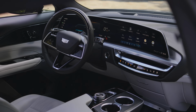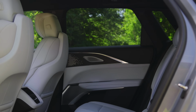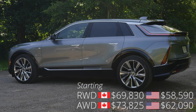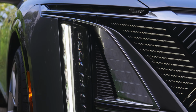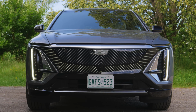However, these days, even American premium comes at a premium, because a Cadillac LYRIQ outfitted like this one will run you over $80,000 Canadian. That's not pocket change. And with so many other great EV SUV options out there, it's time for the LYRIQ to face judgment.